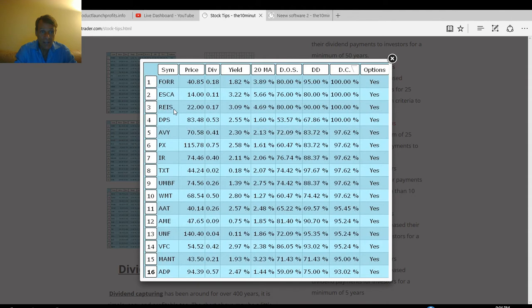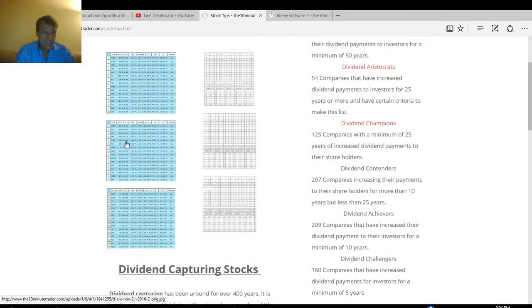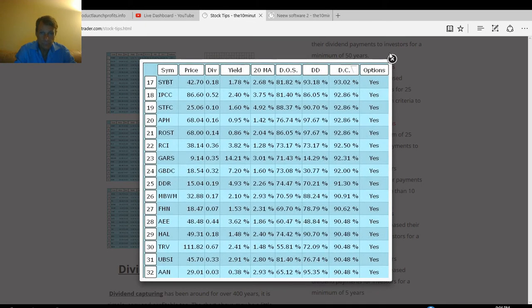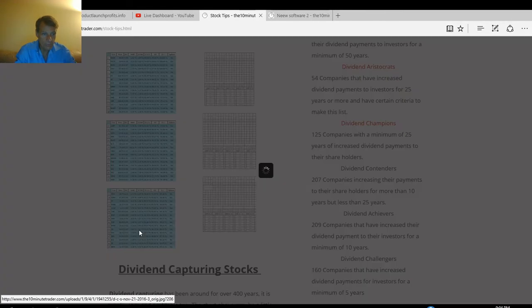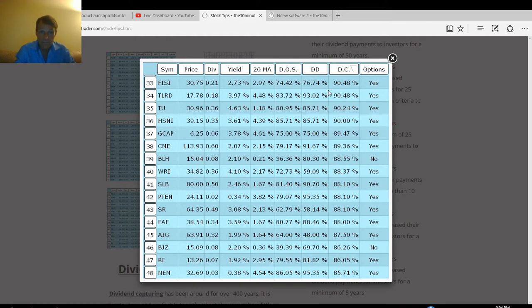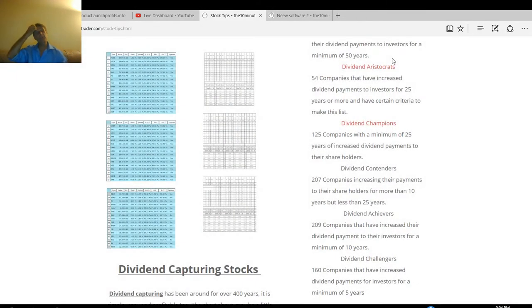FORR, ESCA, REIS, DPS, ABY, PXIR, TXT, and so on. This one you recognize right there. It's Walmart, right up there on top of the list. ADP, probably heard of them. Anyway, that's 16. Here we get to 32. Oh, Halliburton, they're on there. 48 companies, 85, look at this number right here. 85% or better. 85% of the time, these guys are making money and doing what we want them to do. So let's go and actually go through some of the tips right now.